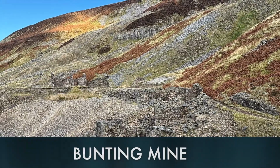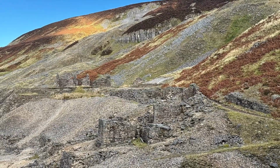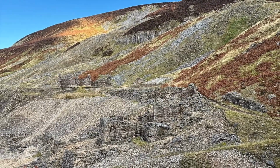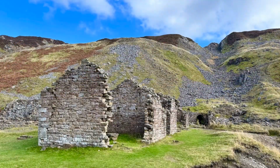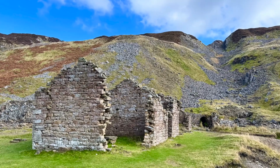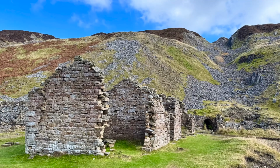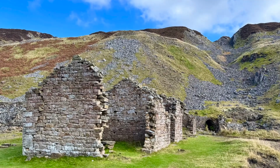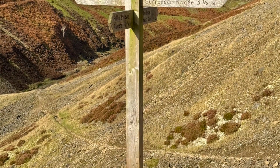located about 2¼ miles north of Gunnerside. The bunting level was the main access to the workings on Gunnerside Gill's east side, with mining activity here dating back to the late 18th century. The dressing floor features well-preserved bouse teams for storing ore before dressing, as well as remains of a water-powered crushing mill and a smithy. At the bunting level, a signpost offers a choice.